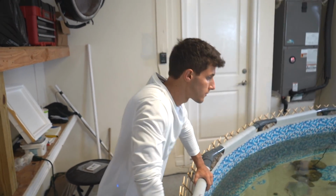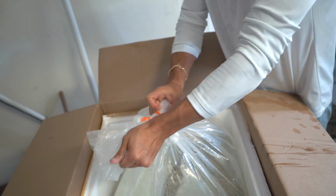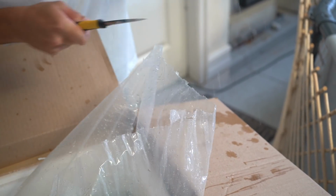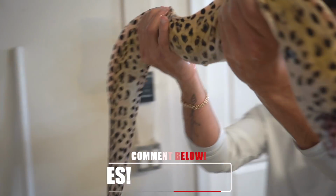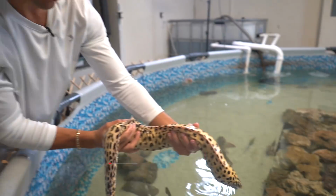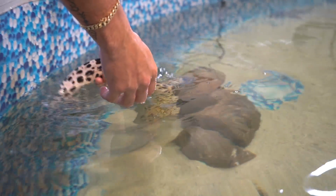All right, here we go. We're gonna get him in this bucket, and then we're gonna unbag him. Here we go. Big old tessellata eel. Look at the size and how beautiful this eel is. Comment down below some names right now on what we should name this big old girl or boy. I'm not exactly sure, but here she goes. Got her tail still. I want to see what she does, her first move.